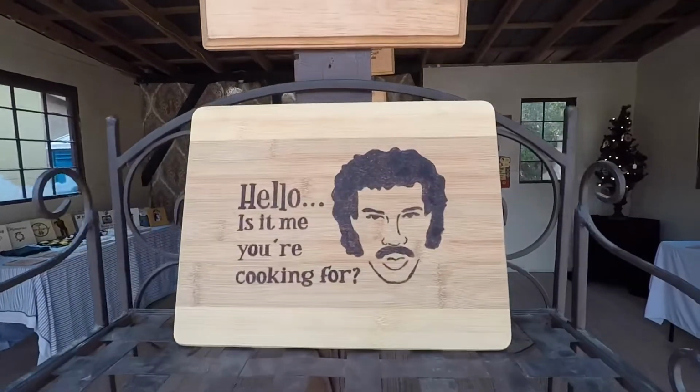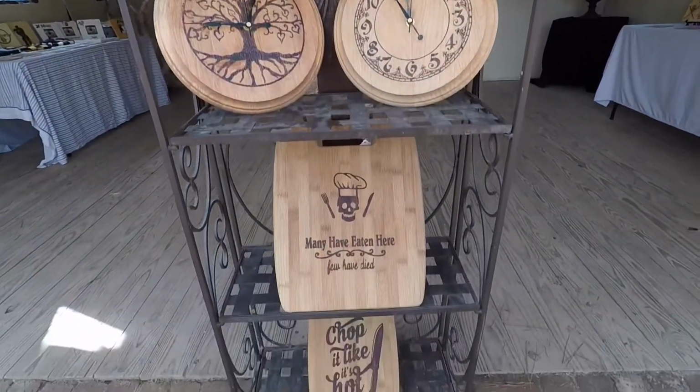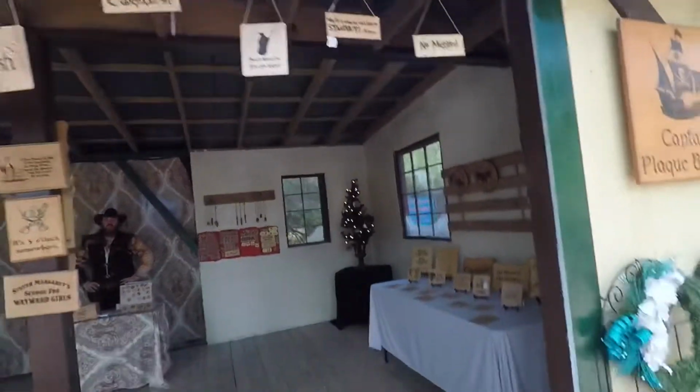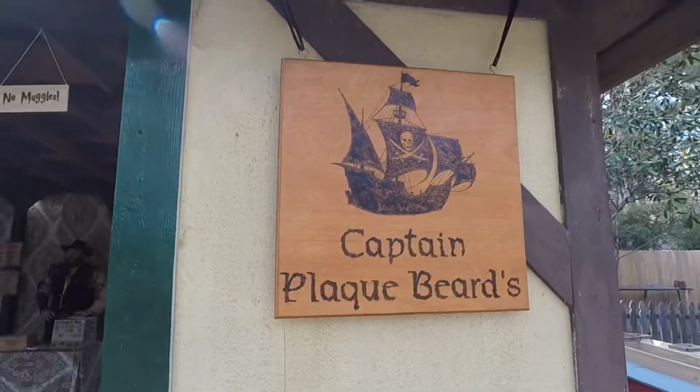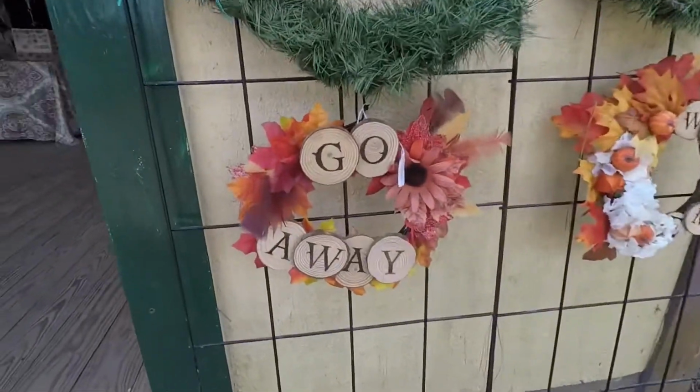Here's a shop with some burned-in etched wood. This is awesome. All kinds of different etchings here. This is Captain Blackbeard's shop. I like this one the most.